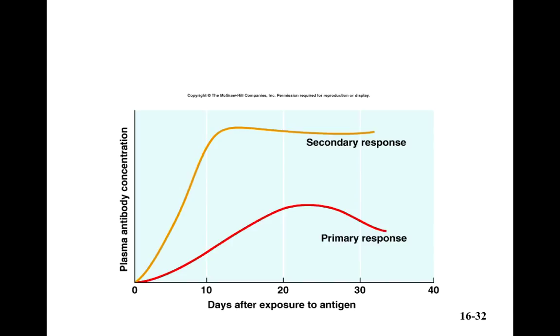Okay, this is a chart or a line graph showing the comparison between a primary response and a secondary response. On the y-axis, you have plasma antibody concentration. So this is the high, this would be low. This is days after exposure. So you should be able to create this graph and understand how it works.